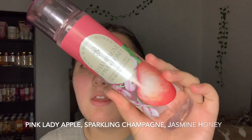First, the first thing I got is the Champagne Apple and Honey Fine Fragrance Mist. In my walkthrough, you should have seen this one and the festive packaging. I actually asked my mom which one she liked better, and she said she liked this one better, but I liked the festive packaging, but I don't really aspire to have a collection of that, and I don't want to encourage their use of festive packaging on everything, so I didn't get that. The notes are Pink Lady Apple, Sparkling Champagne, and Jasmine Honey.